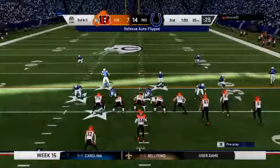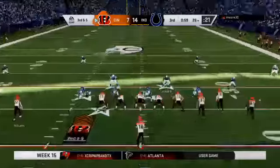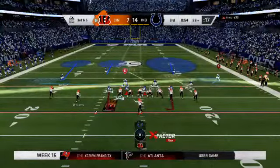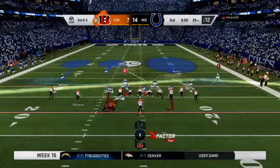And on third down, a nickel formation here defensively. They're not ready for this. They still playing soccer. Regular. Hey, Alpha. Mike 51, Mike 51. One twist.